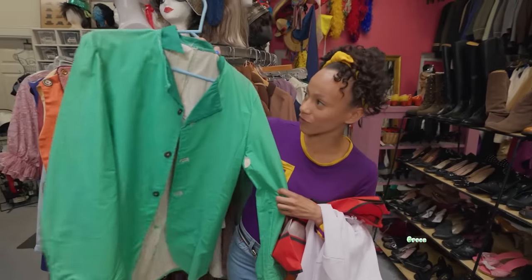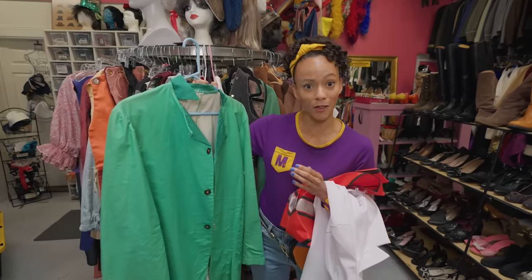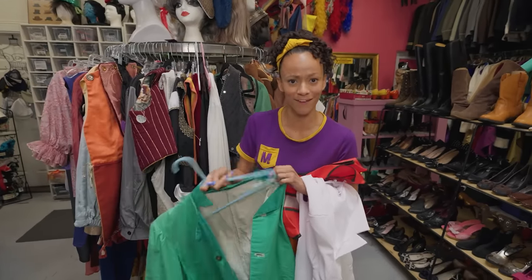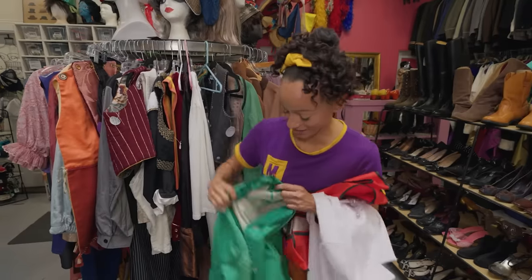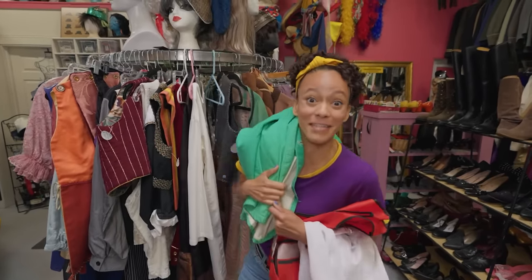Ooh, I love this color green. Blippi could be the color green for Halloween. That could be really funny. Ah, he would look good in this color. All right, let's keep looking. Come on.